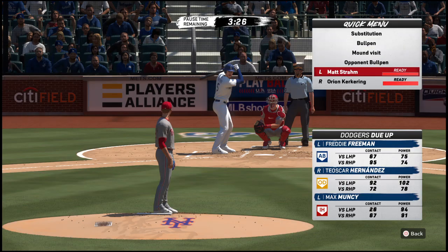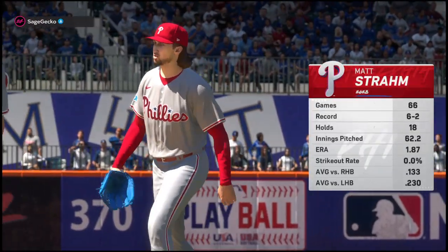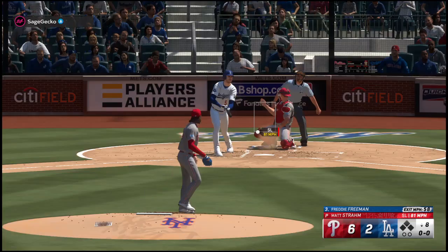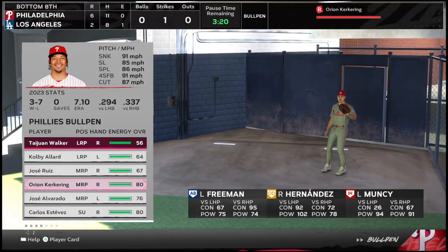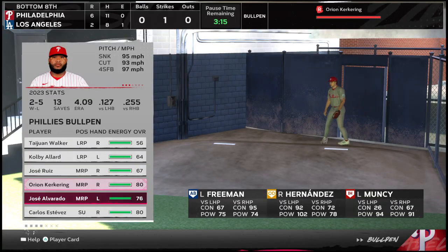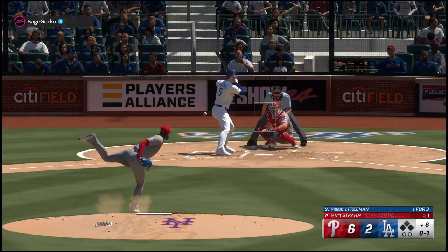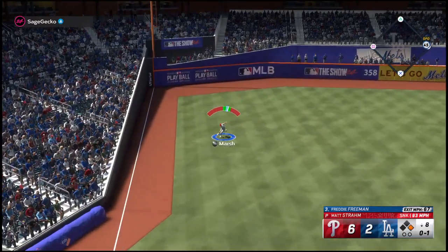And at the plate for the Dodgers, Freddie Freeman. Well, new pitcher will be the lefty Matt Strahm. And he's got a nice lead to work with, so he should come in throwing strikes, attacking these hitters. And first offering is fouled off. And now the lefty. Freeman hits it in the air. That's his second hit of the day.